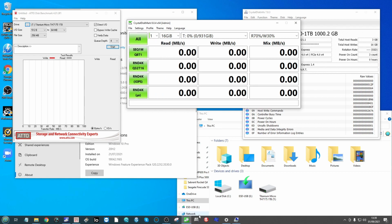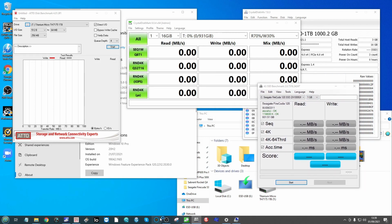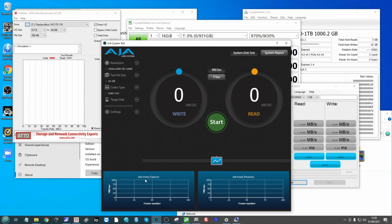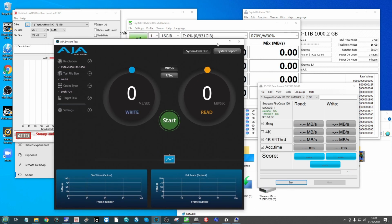And then after that, we're going to be running AS SSD. And with this, we're going to be running a 1, a 3 and a 5 gigabyte test file there inside. Ending finally at the end with AJA on a 1, a 4 and a 16 gig test file where we look at the capture and playback of AJA. So we've got lots of tests planned.